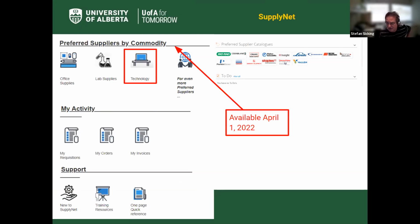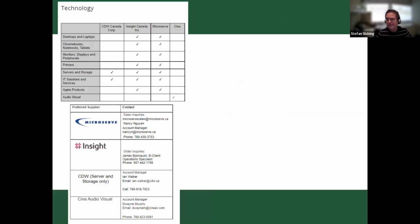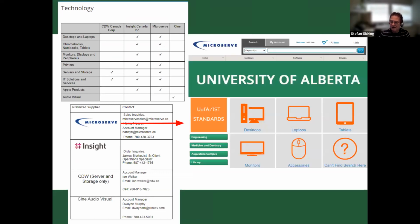We also have a technology section. I'm just going to click on that for one second. In technology, we have a table that shows you who is selling what products: who's selling Apple products, laptops, desktops, Chromebooks. If you click on the logo here, it'll take you right into the punch-out catalog site.